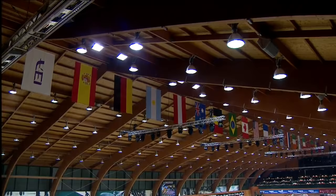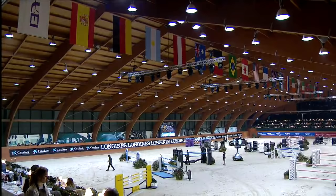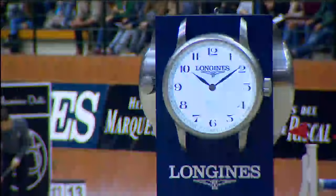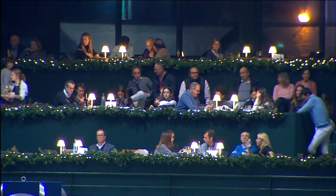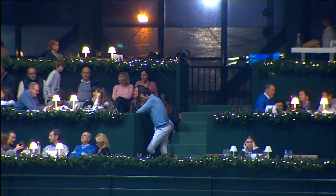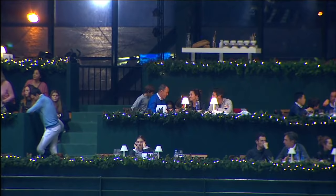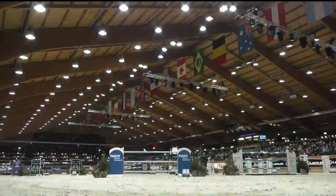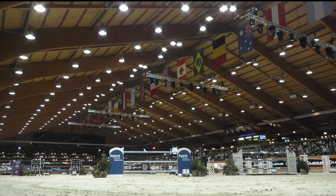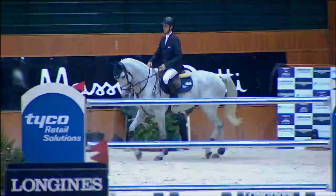Another previous winner of this Grand Prix in years gone by is next to come in for the Netherlands, Leopold van Asten. He's riding VDL Group Beauty, a 12-year-old mare by For Pleasure, out of a Contender mare. Won a class in Verona, was second in the class in Valkenswaard, part of the Nations Cup team in Aachen for Holland, and third in the Rome Grand Prix.